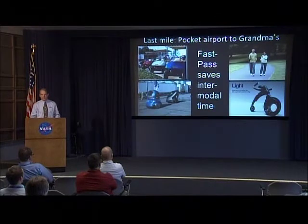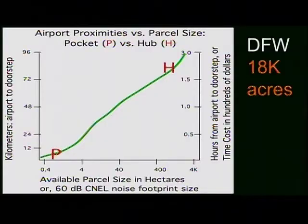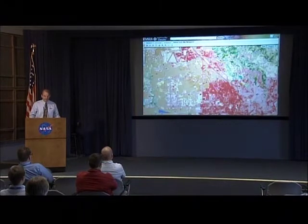You get out of the plane and you either walk or take a little scooter or a golf cart to grandma's doorstep. And it can be done. And look at the savings. If we have H for hub airports like Dallas-Fort Worth of 18,000 acres, that's way up here, and pocket airport down here, there's an exponential change in the size of the land parcel you're using. And not to mention all the hardscape and every other thing that goes with it.